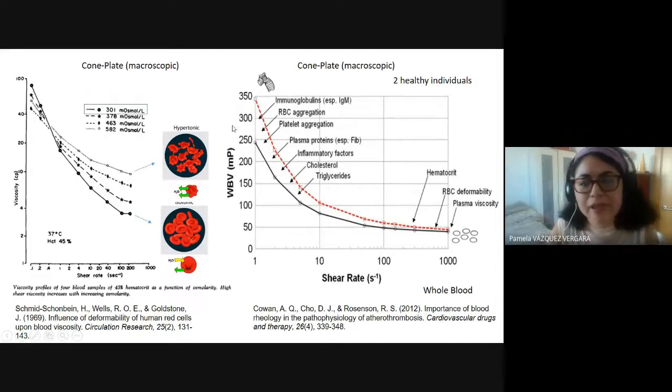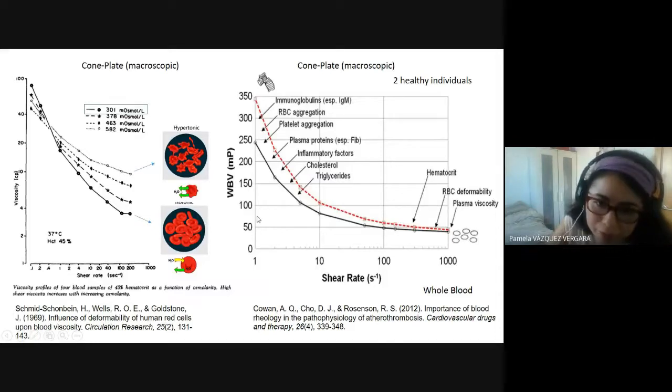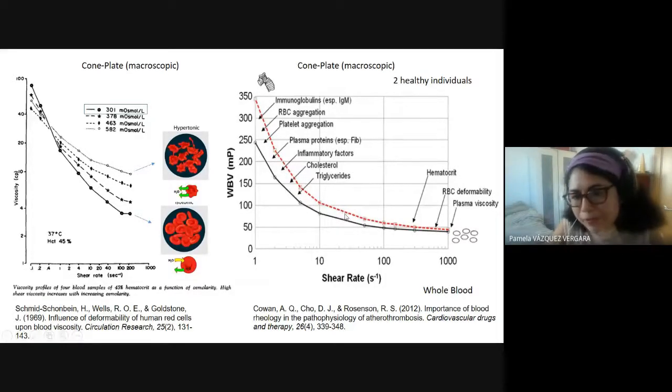Another interesting thing that has been reported is that not only the red blood cells can be characterized with this shear stress or rheology measurement. Here we see the viscosity of blood of two different healthy individuals, and we see shear bands, and each shear band has an associated component of the blood plasma that can be affected. If you have some alteration of the plasma proteins, maybe this shear band will be most affected.